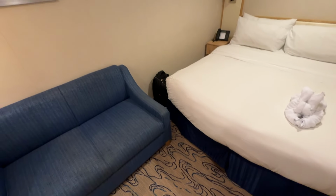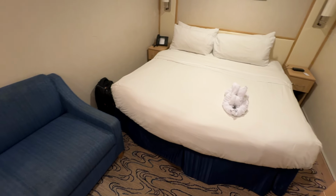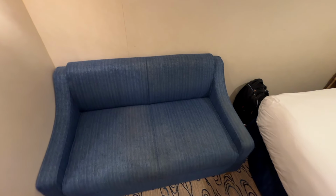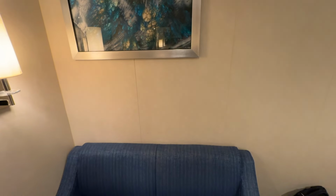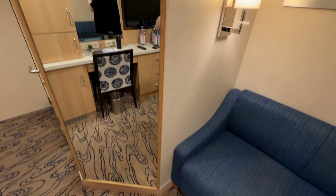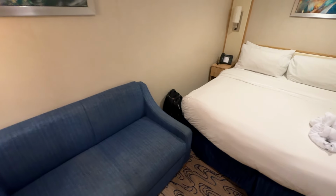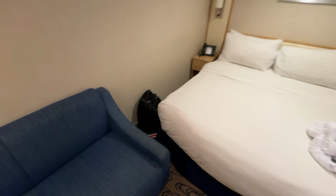Oh my goodness, to the left. So if we kept to our left, we'd also come to this couch here. Or it's like a love seat, I guess. Nice little comfortable place to sit down. And for that too, there's also a mirror. Just trying to make sure I cover everything, and I know I'm kind of missing a few things here.